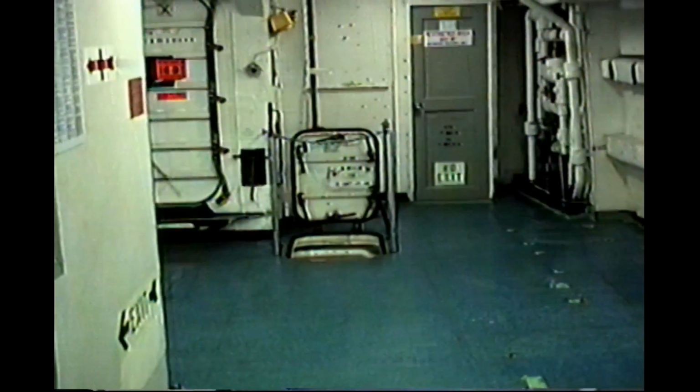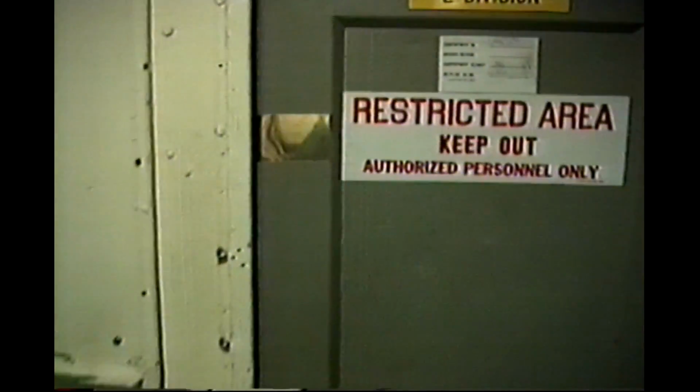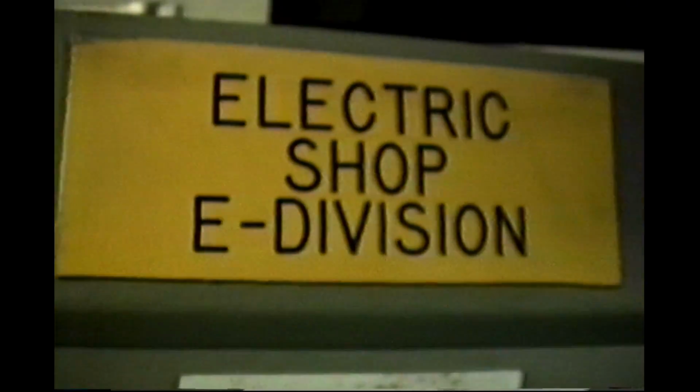Focus. This is an after picture. We used to have life cycles, weight benches over here, mats all over the floor that you could wrestle on and stuff. And you come back here and this is the electric shop, E-Division. This is where I spent most of my days. Come back here, turn on the lights so you can see.